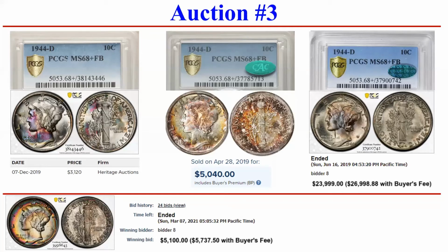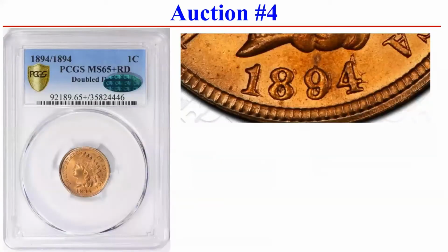So the one I sold yesterday, in my opinion, was in line with the increase in the market and the quality of the toning.